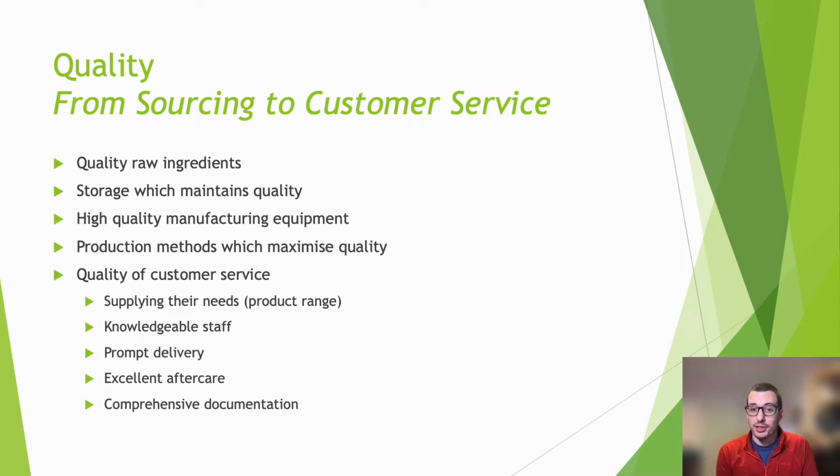And then it also means supporting your actual products by providing a high quality product range, by supplying our customers' needs. It means having staff who are knowledgeable and can offer advice and support around those products. It means offering a high quality delivery service with prompt delivery. And I think it means offering excellent aftercare in terms of customer service, but also comprehensive product documentation so that our customers can understand how their products have been made and the quality parameters that we're working to.